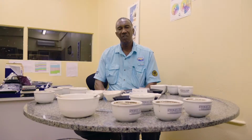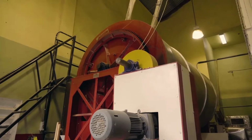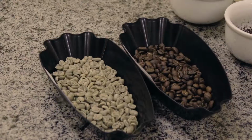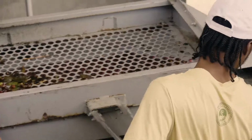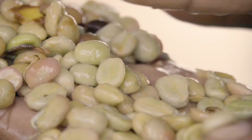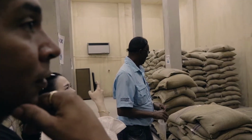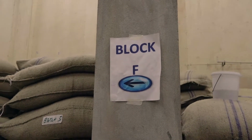The steps involve pulping and washing, drying by barbecue or mechanical dryers, resting, hulling, grading, sorting, packaging, and then roasting. In the wet process, we use pulpers and washers to remove the skin and the mucilage from the parchment. After drying, the parchment is transferred to storage where we monitor temperature and humidity on a daily basis.